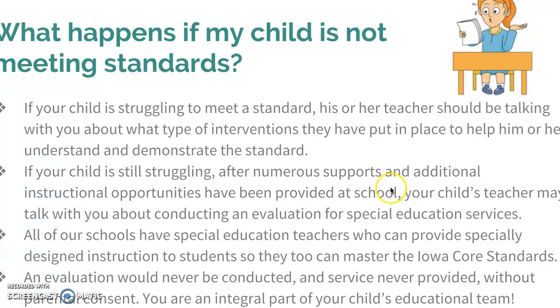Also just to keep in mind, an evaluation for those services would never be done without your consent, and specially designed instruction or special education services would never be started without your consent. So those are all things that you are a critical part of the team in deciding if that's a good fit for your kids.